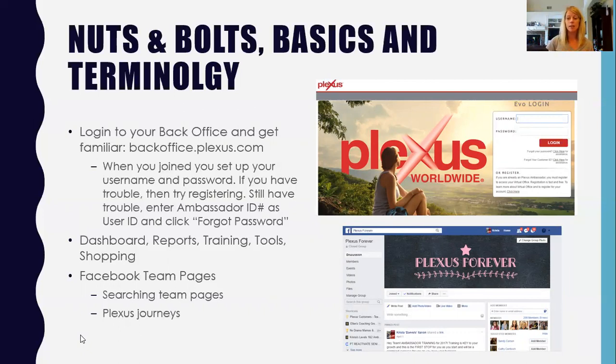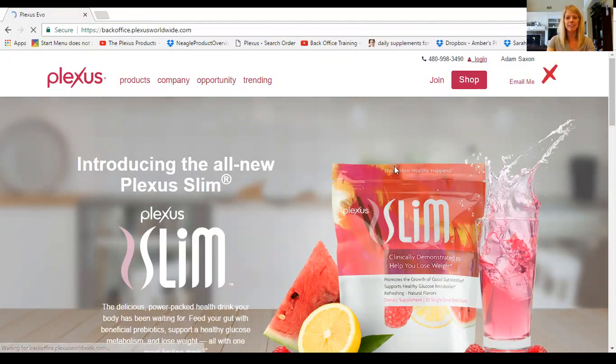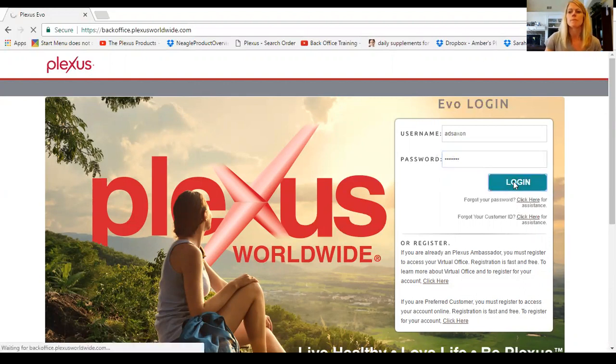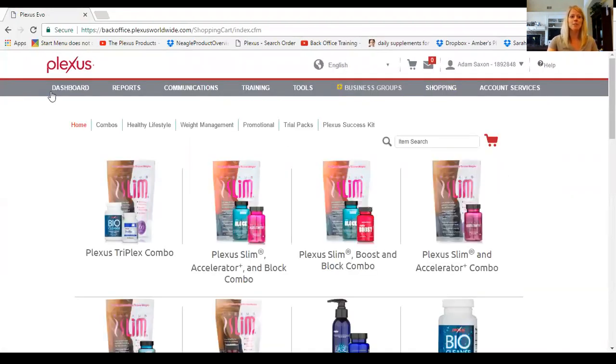Also, if I go to my website, I can log in and then I can see my back office and everything that I need to know. So we're going to do that right now. I'm going to share a different screen with you. I'm actually going to log into my husband's account just for ease sake. So this is his back office. So we will log in. So this is your back office. This is what is going to show up.